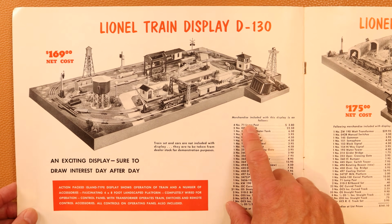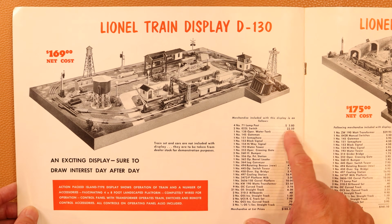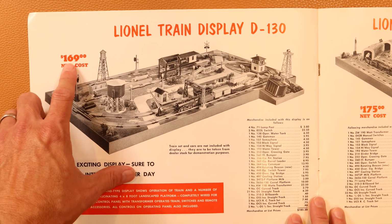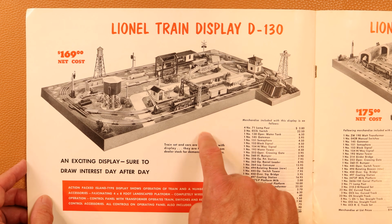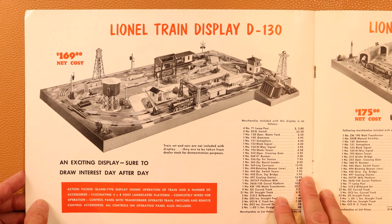Really kind of neat. Now, what would you get with this? You get quite a bit. The merchandise included with this display is all the things that you would build this with, basically $185 worth of equipment for $169. So again, a no-brainer for a store to have a display like this. And the reason Lionel wanted these in the stores is if you had trains operating, it would sell more trains.